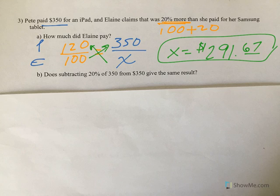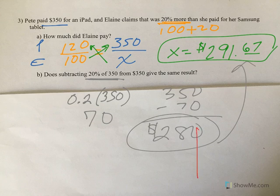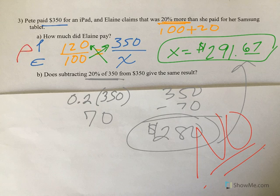Part 2 is kind of a thought-provoking question. Does subtracting 20% of 350 from 350 give the same result? Well, what is 20% of 350? 20% multiplied, because of means multiply, 350 gives us 70. So we're going to subtract that from 350, and that gives us 280. Is that the same? The answer is no, it's not the same. So you can't just guess. It's really important that you set up the appropriate proportion.